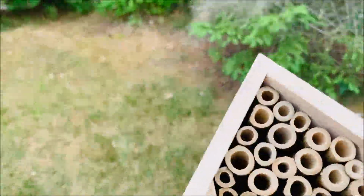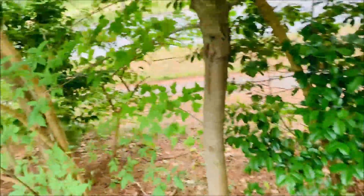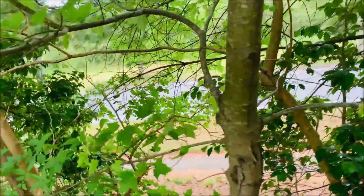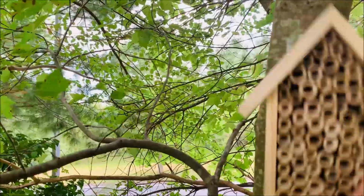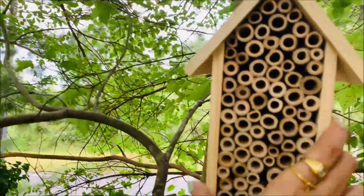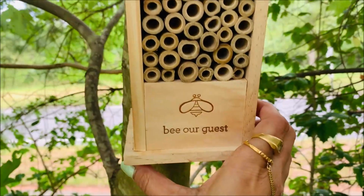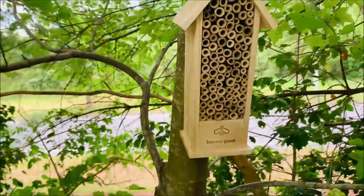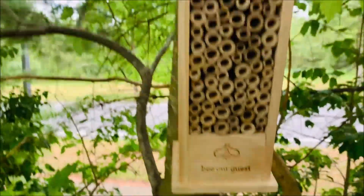Okay, so let's put this bee house. I have marked the tree, as I said, over here. So this is the bee house, Airbnb, bee hotel.